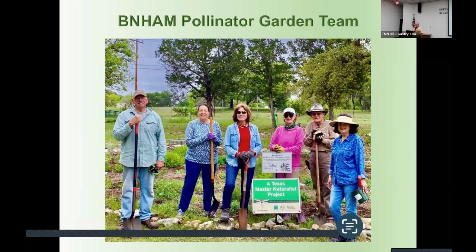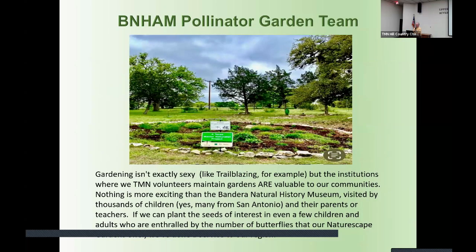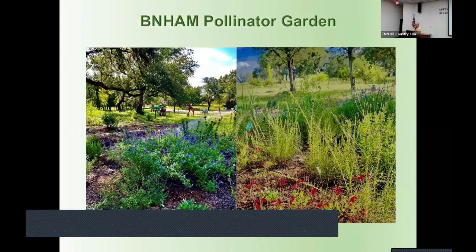There's the pollinator garden team, and normally there are 3 or 4 of them, so they had a full complement that day. There's some of the work they do. Garden's looking pretty good there.